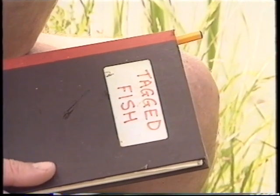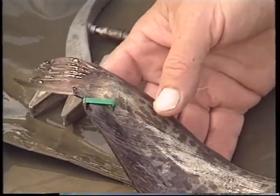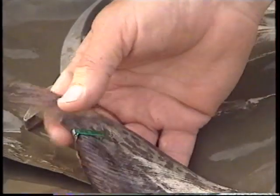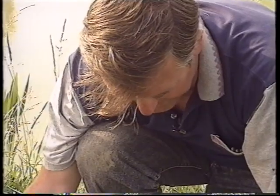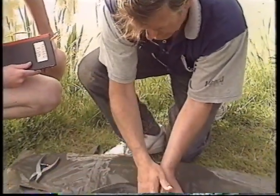And you can see that the fish didn't even flinch then, it hasn't felt anything. And then we can just study how much it grows or doesn't grow over the next few years. We've measured it as well, so I think we'll pop him back now into the small lake.